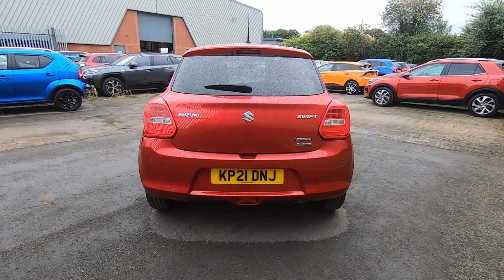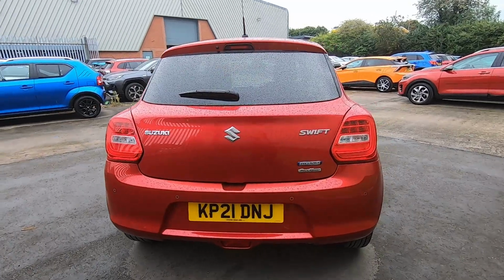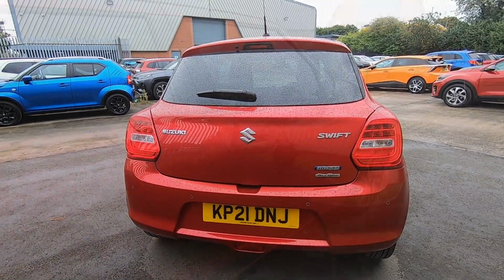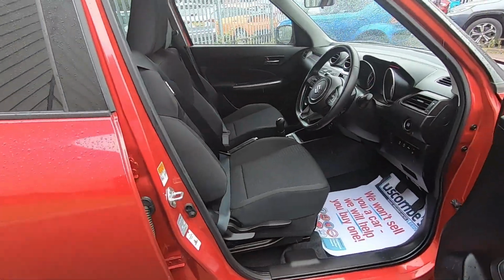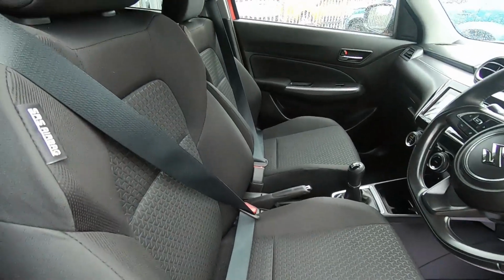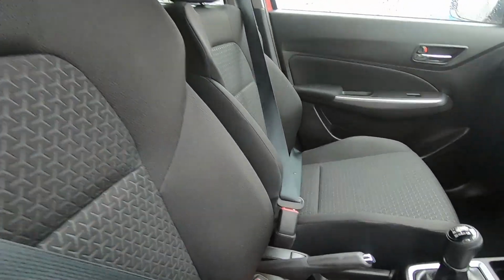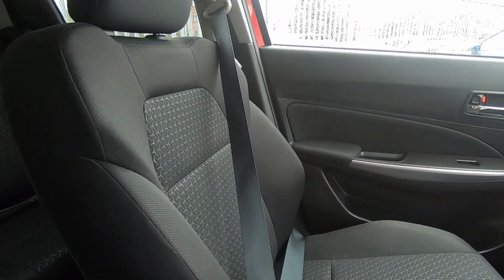I'm going to show you the inside of the car next. It seats five with ease and has some really nice features. You have two seats, one being height adjustable. As you can see, really nice wide seats with bolsters for a comfortable driving position.